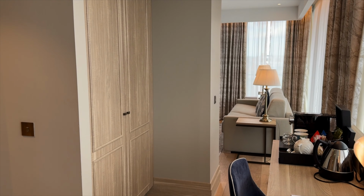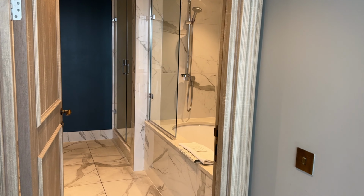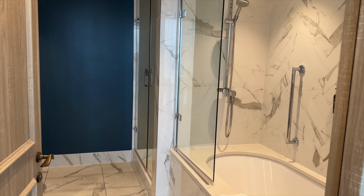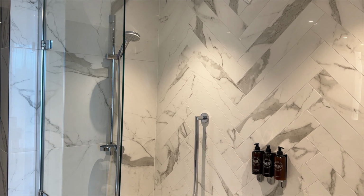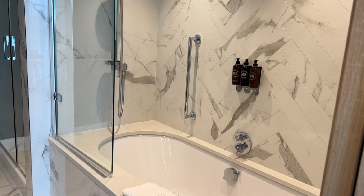The first thing to show you, though, of this suite really is the bathroom, and the first thing that you notice is just how immaculately clean it looks and feels. It's beautifully presented in white marble. You've got a bath there on the right-hand side with a shower just above it. It's not the only shower in this bathroom, and I'll show you that in a moment.